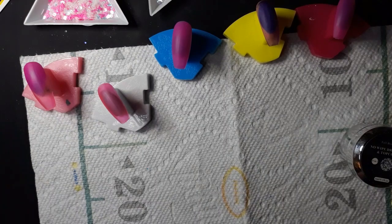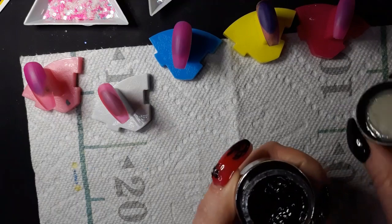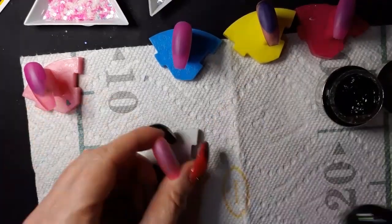I'm going to use my Bling Gel Glue as an adhesive. This stuff works really good. I like using it better than gel base coat.